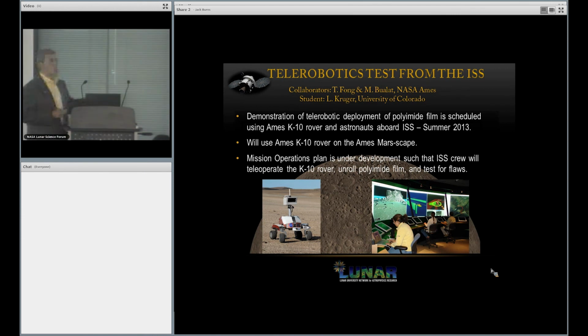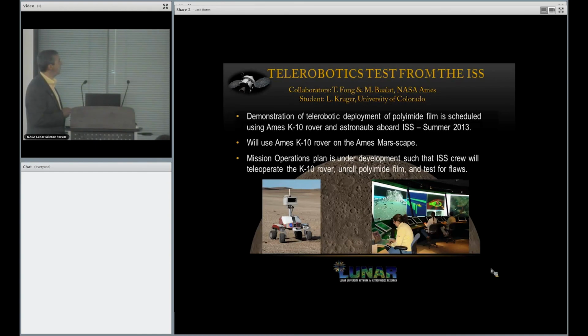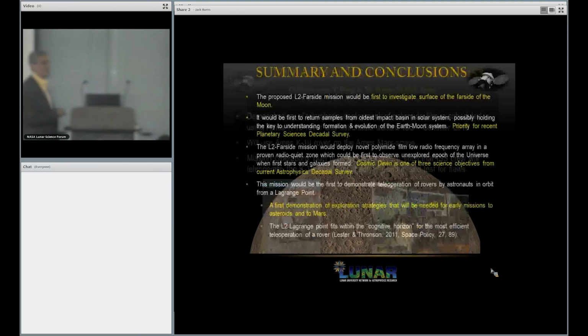We are going to make a first test of this telerobotics idea this next summer, utilizing several collaborators here at Ames: Terry Fong and Maria Bualat at NASA Ames, coupled with my student Laura Kruger, Joe Lazio, and myself. We are going to use the K-10 rover and astronauts aboard the International Space Station to test the deployment of Polyimide film. We are building this summer a deployment device to be outfitted on the K-10 rover. And the idea is to have the astronauts teleoperate the rover, possibly on the Ames Marsscape, if it's still here next summer, but some location at NASA Ames.